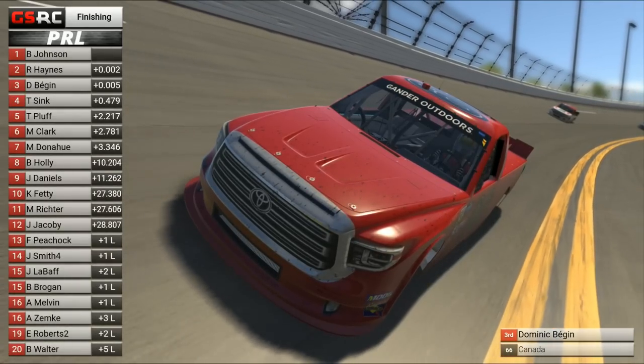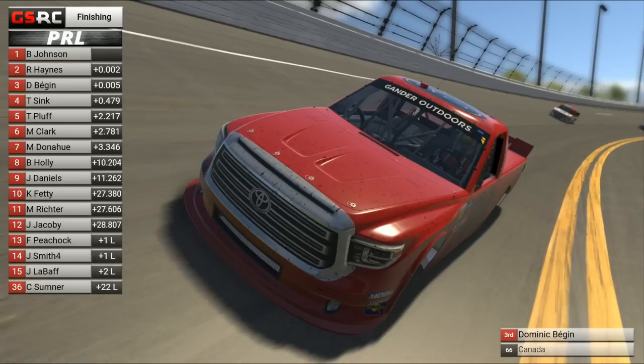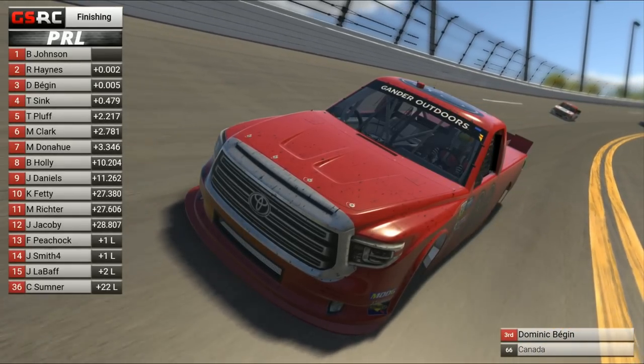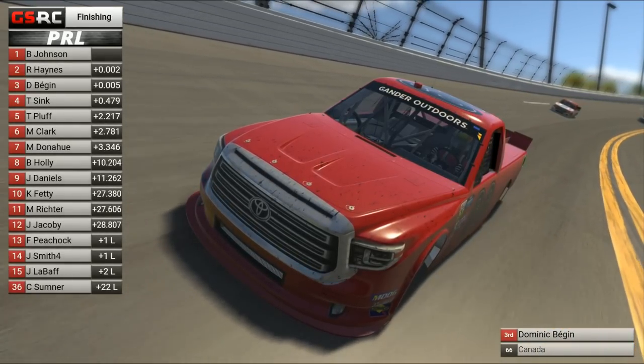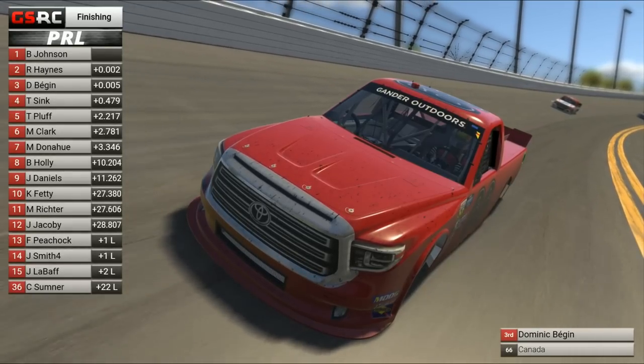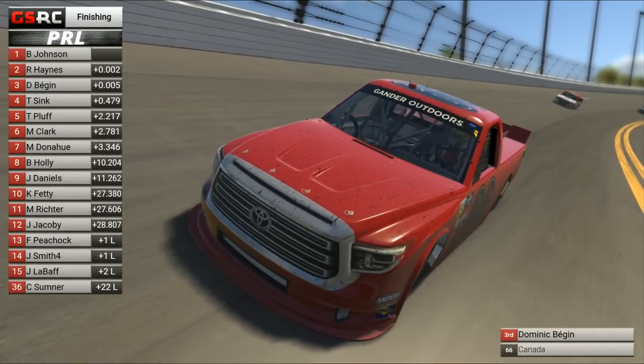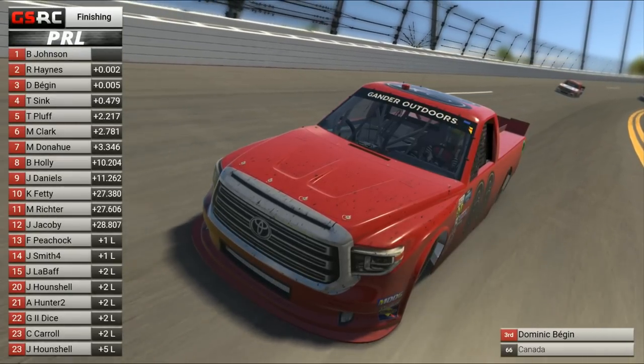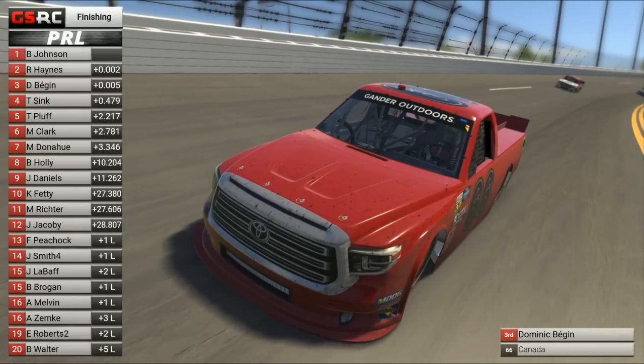All right. It looks like Joe has caught up with our third place runner, Dominic Pagin. Hey, guys. Dominic, hey. For a few hundred feet, you led the race, but you wound up in third. I mean, that was split second, everything happening around you. Did your mind even have time to process what was going on?